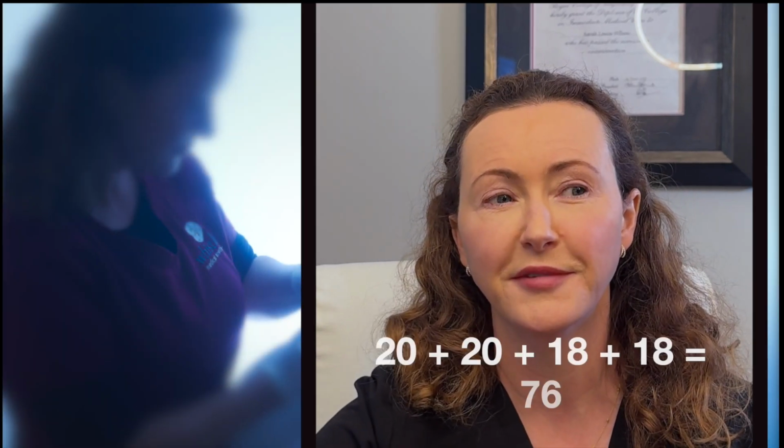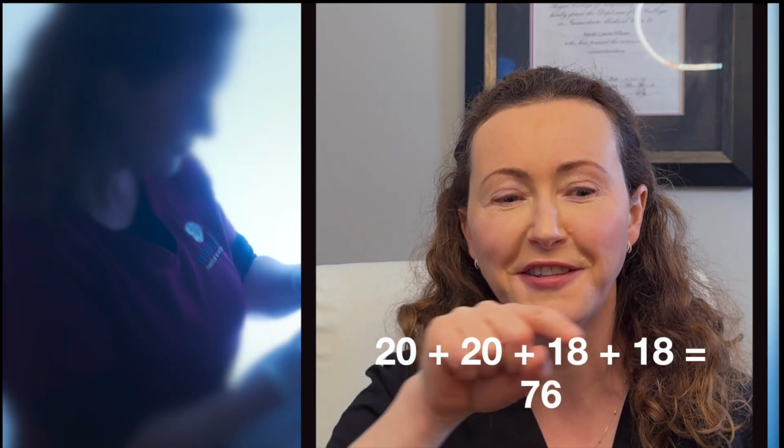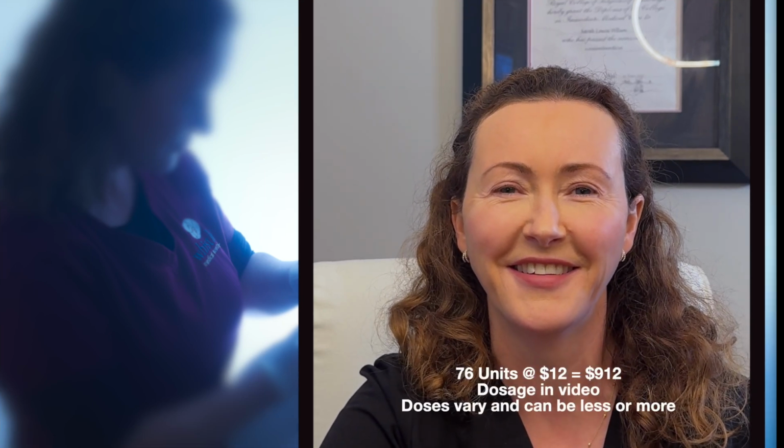Okay, so Botox, currently we still price per unit because that tends to be fairly traditional in Canada, and we are $12 a unit. And it all depends on how many units you need. So a traditional dosing would be 20 in the glabella, 20 in the forehead, and then 18 around each eye. So I'll let you do the math.